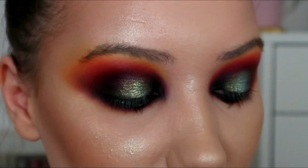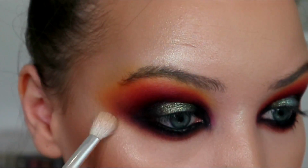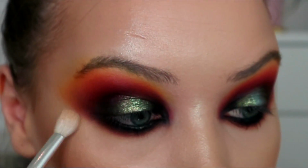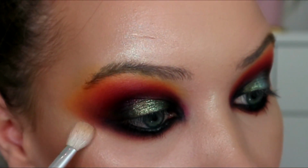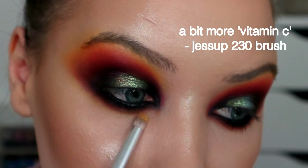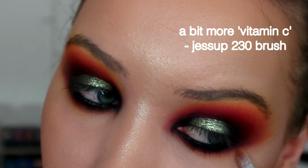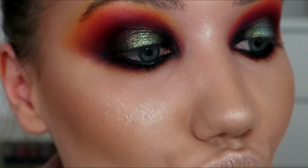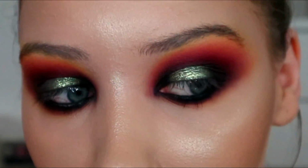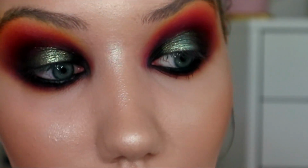And I'm just grabbing, this is just a pot concealer and an eyeshadow brush. And I'm just going to run this along the bottom just to clean up my line a little bit. I think I'll just draw my brows and lashes and then we'll see if we need to adjust anything else. Again, that's what it looks like just now.